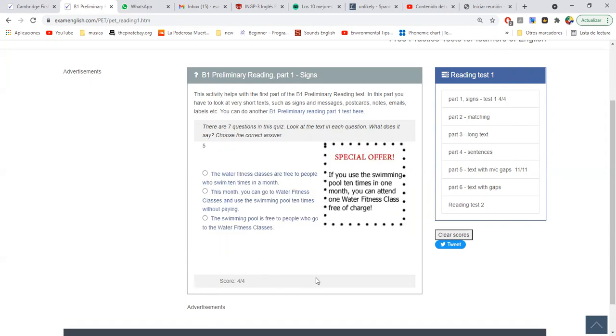Let's go to 5. Special offer. If you use a swimming pool 10 times in 1 month, you can attend one water fitness class free of charge.